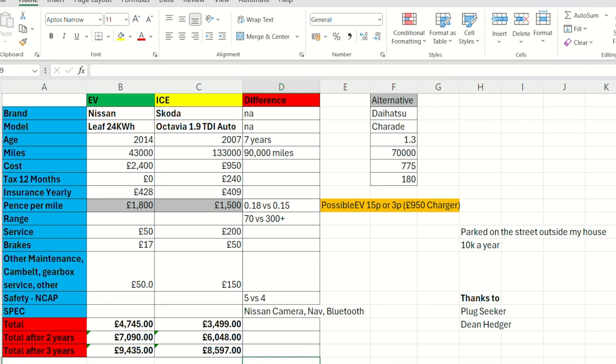And so that's, after a year and purchasing the vehicle, the EV has cost you £4,745. So that's your insurance and all the things I've just gone through, which includes your fuel. And then the diesel comes out to be cheaper. That comes out to be £3,500. That's on the basis that neither car have needed more work on them.